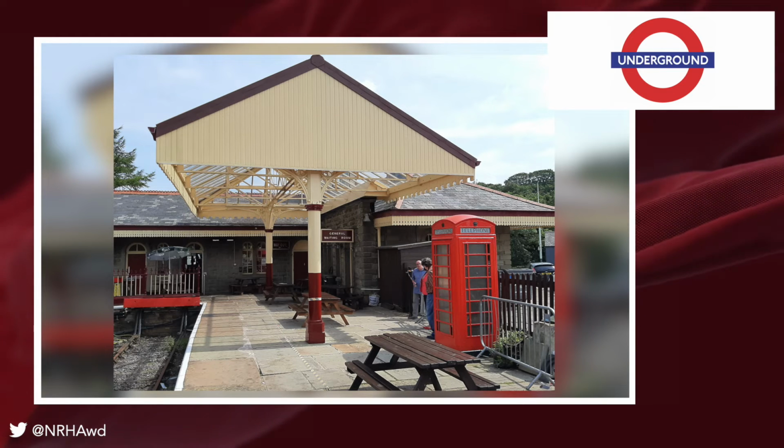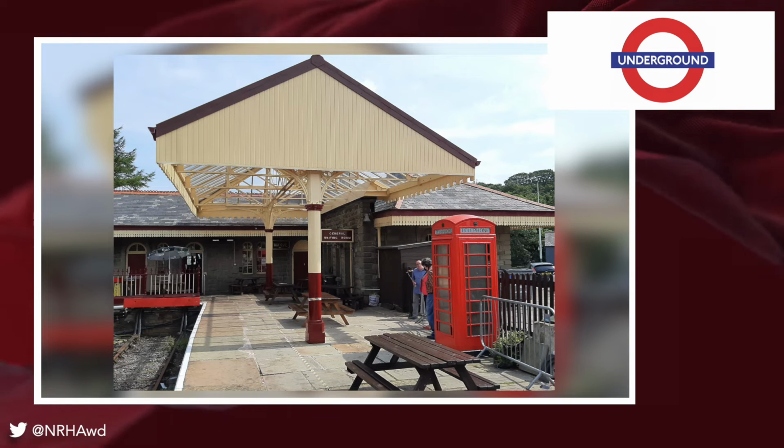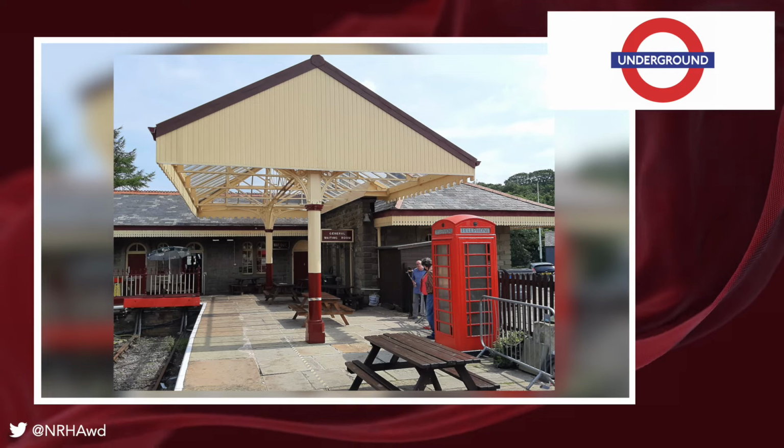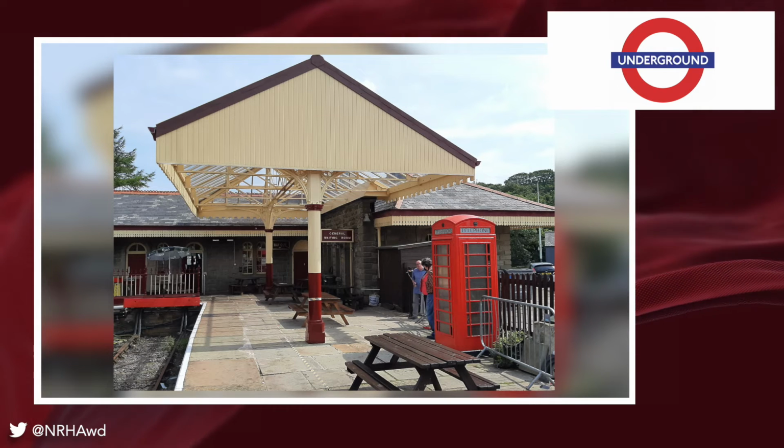In the 1980s, following the preservation of the line from Bury, the railway undertook the construction of a new terminus station at Rawtenstall using reclaimed railway building materials. There are plans for the further development of the structure, and this includes the provision of a station canopy.